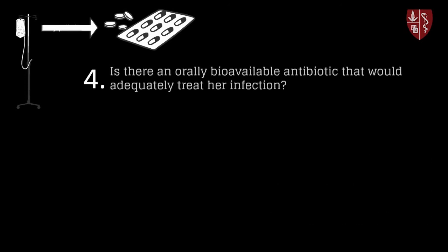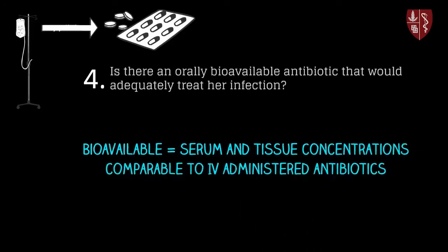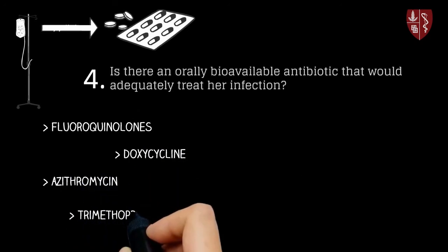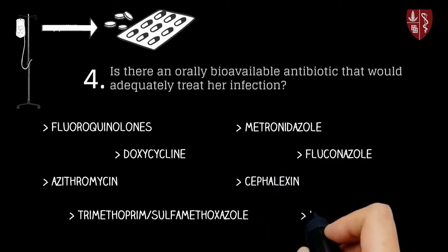Number 4, is there an orally bioavailable antibiotic that would adequately treat her infection? Bioavailable oral antibiotics are those that achieve serum and tissue concentrations comparable to IV-administered antibiotics. Bioavailable oral antibiotics that are commonly used in practice include all fluoroquinolones, doxycycline, azithromycin, trimethoprim sulfamethoxazole, metronidazole, fluconazole, and cephalexin.